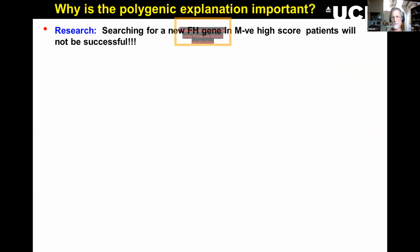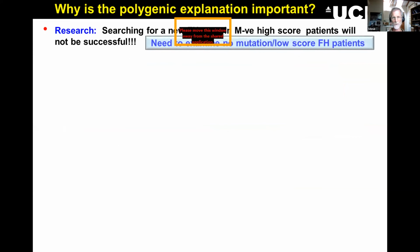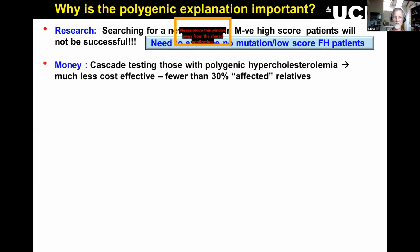There's no point in looking at patients who haven't got a mutation but have got a high score, because we know they've got a polygenic cause. So what we need to do is just look in the no mutation, low score FH patients. So it's got an important research aspect.